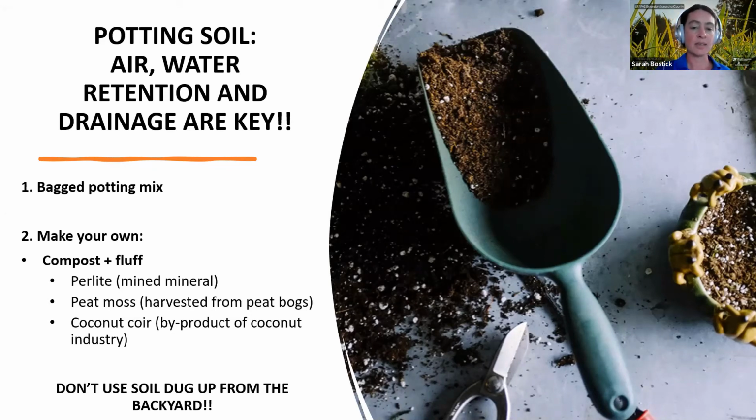One of the really common components that you'll see in bagged potting mix, that you can actually purchase and add into your own mix, is perlite. Those little white dots in a lot of potting mix, that you can see here on your screen, look kind of like pieces of styrofoam. That's actually a rock. It's a mined mineral. So one thing to know about perlite is that it's mined, and it's also very effective at adding some of that air space into your potting soil.